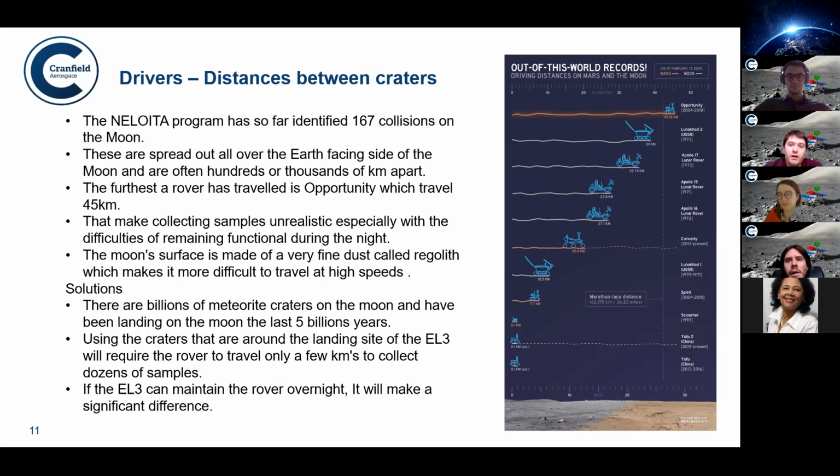So we realized that it might be better to not just use the LETER data, but to use only one of the LETER data points and then travel to craters in the local vicinity. Therefore we could collect a lot more meteorite samples, traveling only a fraction of the distance and needing very little time. Flavin?